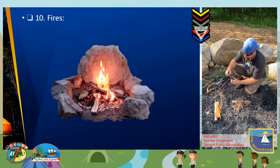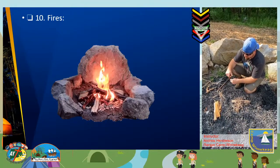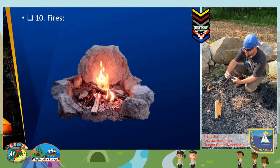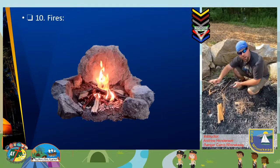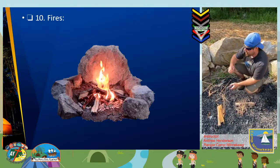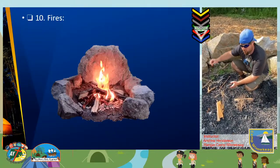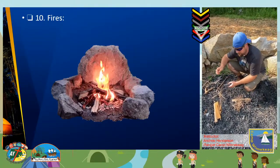So we're going to take our match out. We'll find our striker. Okay. We always strike away from the body. You also want to make sure there's no bystanders around, so you don't want your friends sitting next to you as well. So we're always striking away from the body.